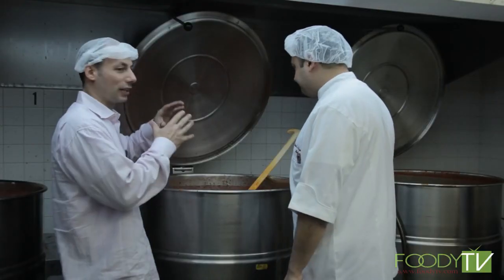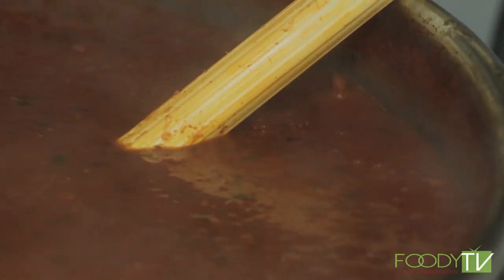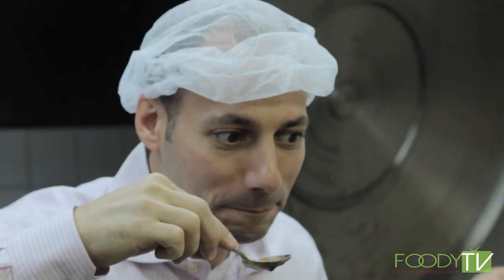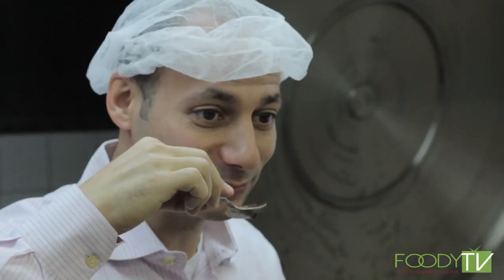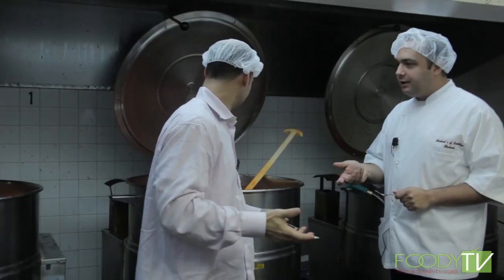Perfect. Now, do we have one that's finished that we can taste? Absolutely. We have the tomato and basil right here. All right, let's have a shot of that. Wow. Not bad, huh? Just like grandma's. Yep. And this is just Italian tomato, Italian olive oil, a little bit of garlic, basil, parsley, salt, pepper. As basic, as easy, as pure as you can get. Don't overdo it. Use it in its original form. That's what I say.